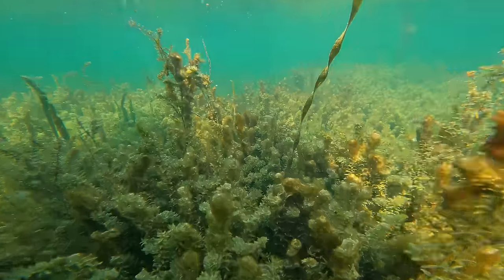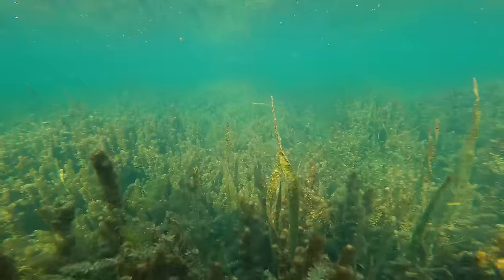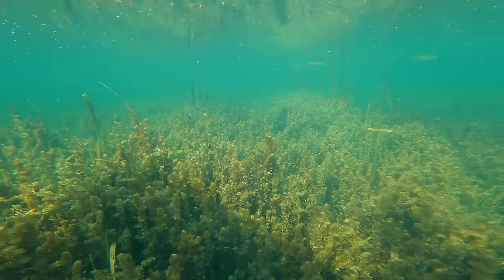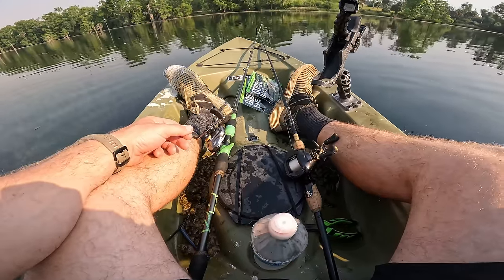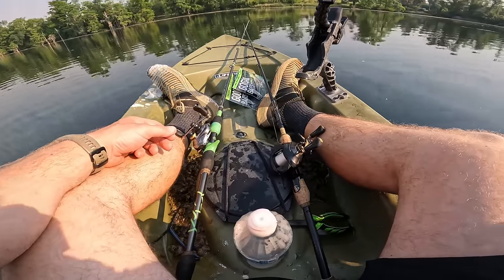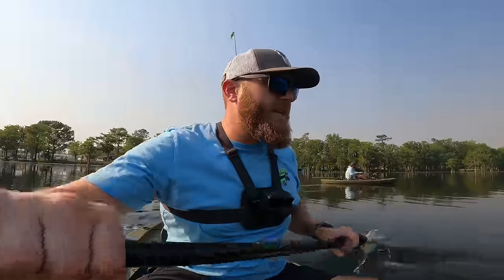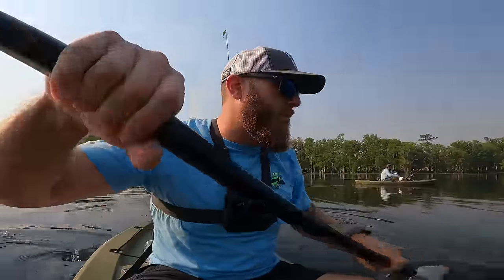There's all these holes in the hydrilla. You've got the super thick grass that's just all throughout this place, but then you've got these holes, these lanes, areas that you could cast where there might be a bed. One out of every three of them has a bass on. It's gotta be getting close to that time of year for them, real close.